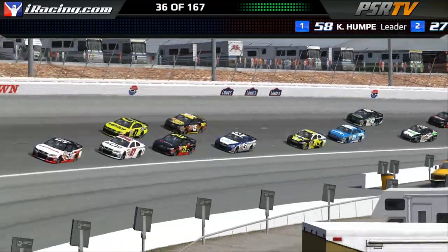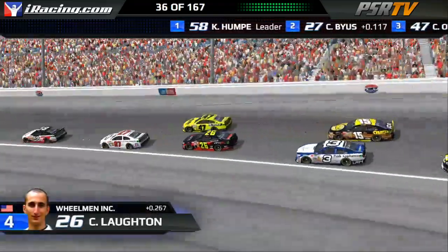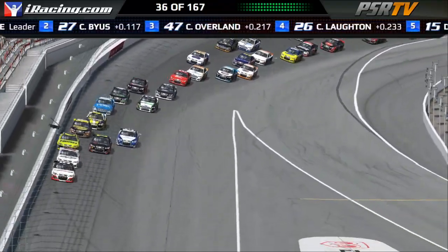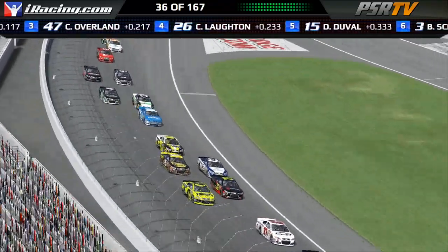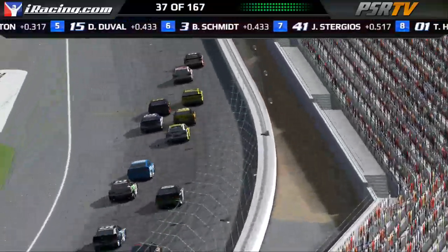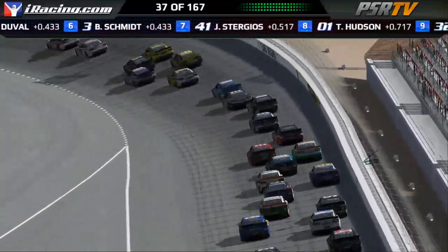Makes the first outside line pass for the night. That 58 machine, for a second week in a row, has something very, very special in it. I don't know if it's a chip in the shoulder. I don't know if it's passion, pride, whatever it is, but you cannot doubt Kenny Humpy, the 58 machine, is once again back up front.